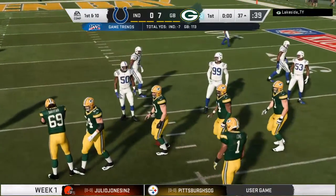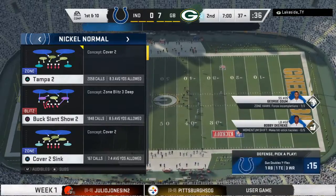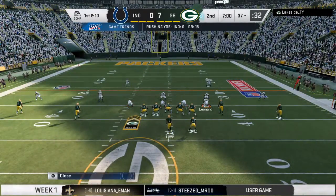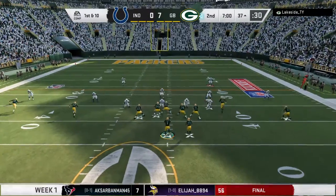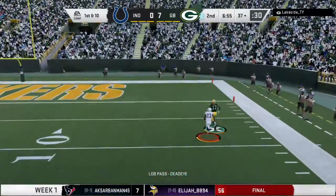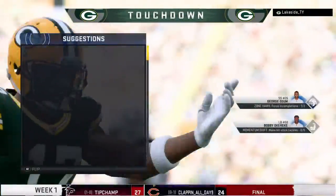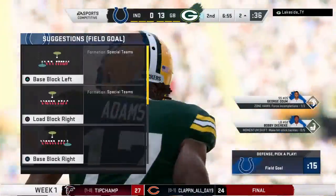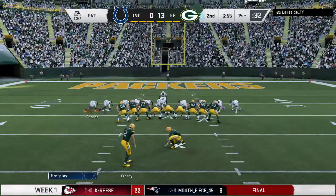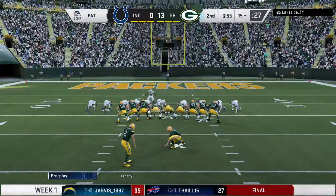Line of scrimmage, the 37 on 1st and 10. With the score, Packers 7, Colts nothing. From the gun, Love. And that's complete to Adams. And he will get this into the end zone. Touchdown, Green Bay. Davante Adams, 37 yards. And the Packers are able to stretch that lead out further.